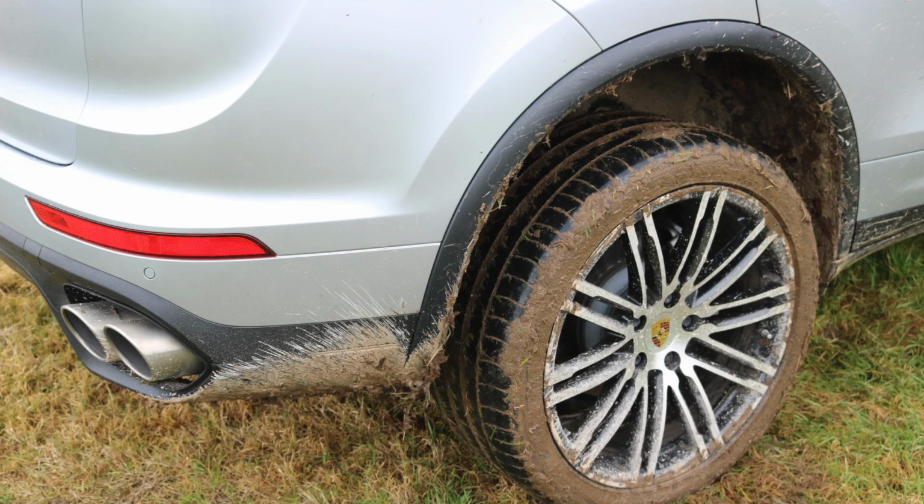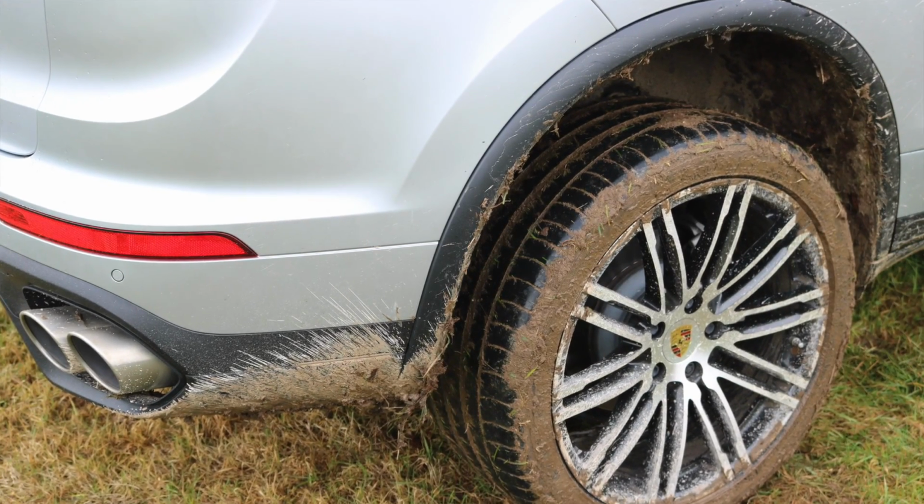It's a bit more dirty than it was as well, but I think we need to head home now for a cup of tea. I can stop panicking because I thought I was going to be stuck in there and asking for a tractor tow.